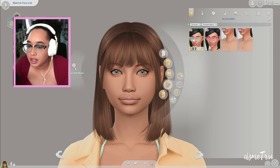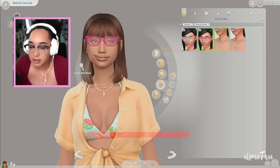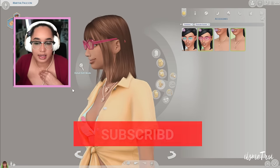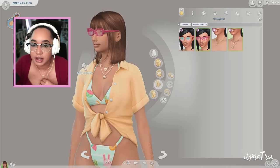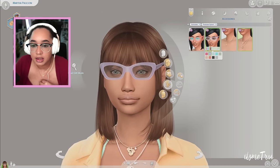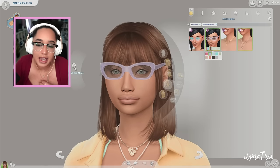Poolside Splash. Okay, we got some glasses. And we got some necklaces. Oh, we love layering, because I started layering my own necklaces. So I love that it's layered. Okay, let me change her glasses. This is giving... Look at me, I'm Sandra D.